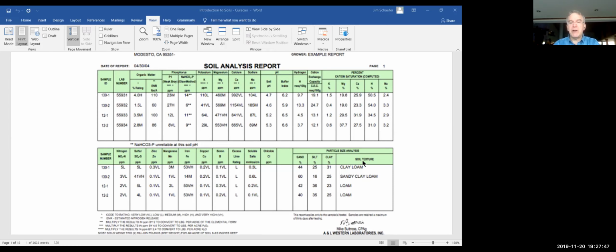Here is a measurement of the texture of the soil. In this case, they're analyzing the sand, the silt, and the clay. They're putting a percentage on each one. And then from those percentages, you can determine the soil texture. The soil texture is classified, there are many different classifications, but the better classification for a soil texture uses the word loam. So here you have a clay loam and a sandy clay loam, a loam. Those are the 4 different classifications on this farm for the 4 different soil samples that were given.